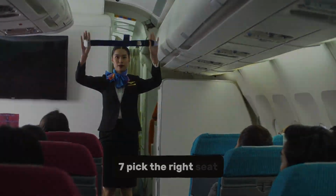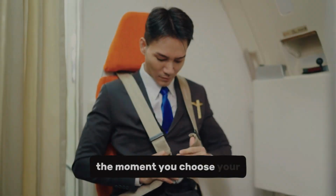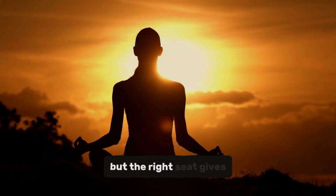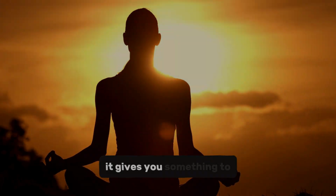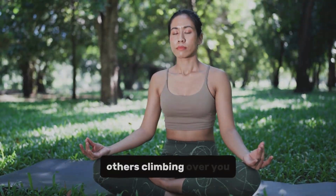7. Pick the right seat before you board. Your sleep experience begins the moment you choose your seat. According to an ergonomics expert, there's no truly comfortable position in economy, but the right seat gives you the best fighting chance. Window seat. Always pick the window if possible. It gives you something to lean against and ensures you won't be disturbed by others climbing over you.